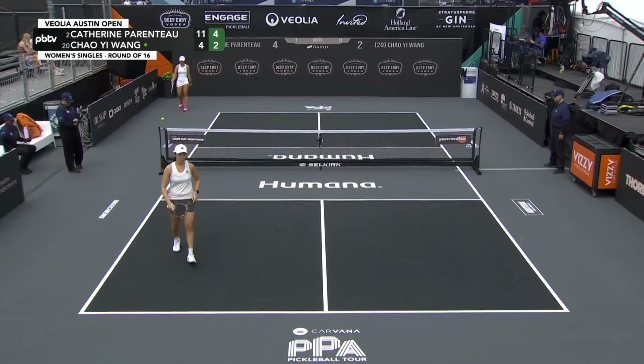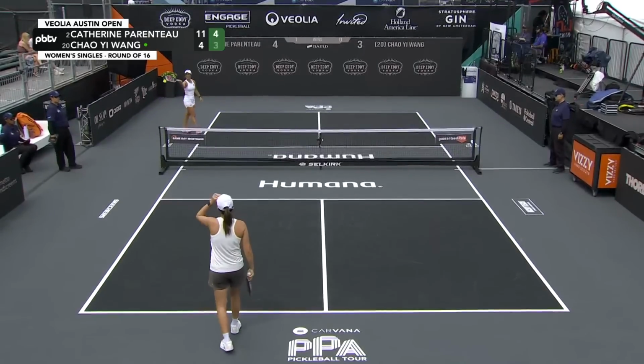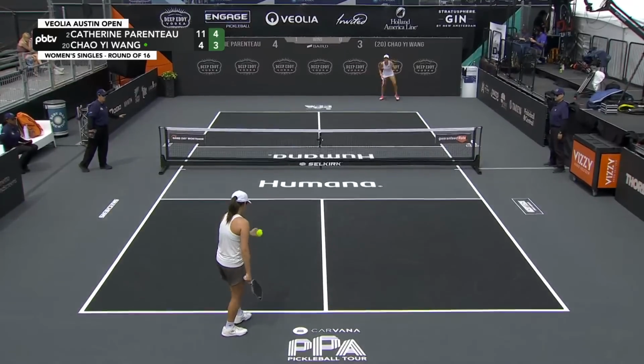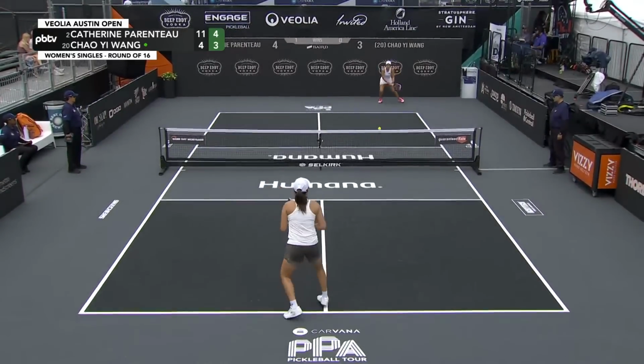Whatever thoughts came into her head at the timeout, my goodness, ropes of forehand and then three balls in about the exact same place, including inside-out backhand. Yeah, and she waited on that first ball. Looked like she wanted to come in, wasn't deep enough, and then came in on the proper ball on the next shot.